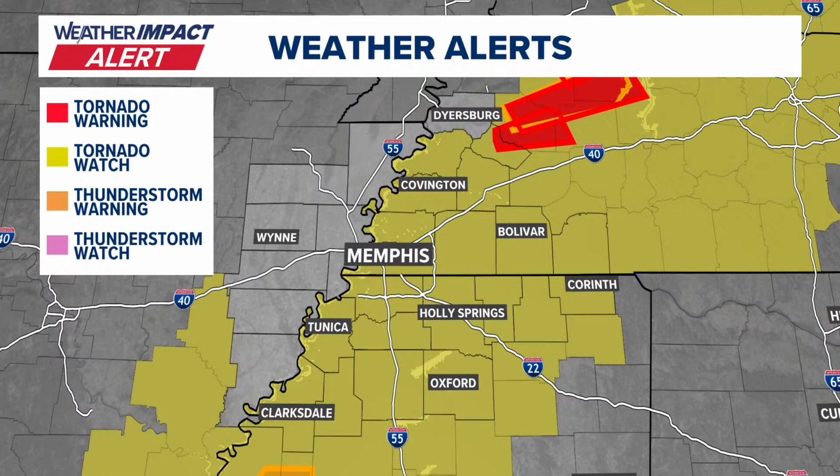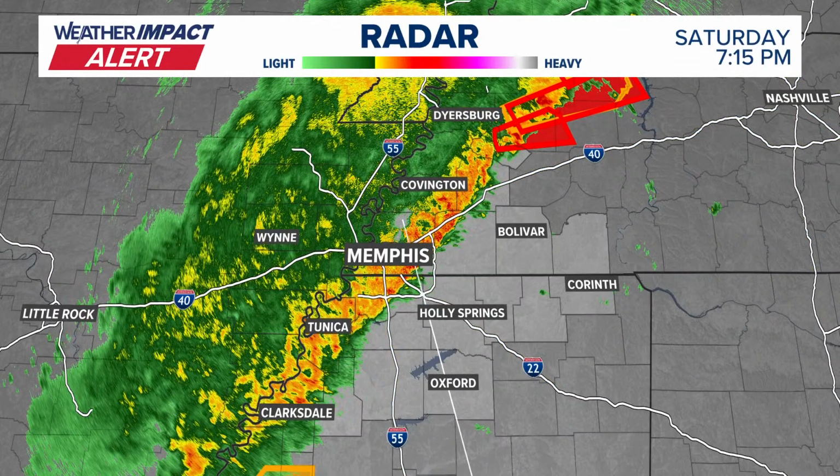It is 7:15. We appreciate you bearing with us with this extended severe coverage. We'll get one last look at radar. Of course, if we do have any more severe weather that we need to bring to your attention, we will.